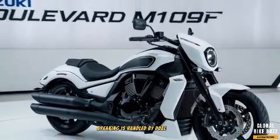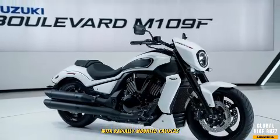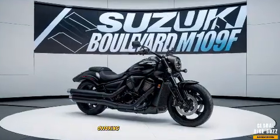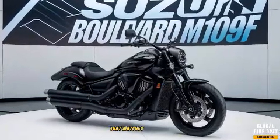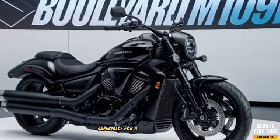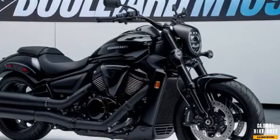Braking is handled by dual front disc brakes with radial-mounted calipers and a single rear disc. ABS comes standard, offering confidence and stopping power that matches the bike's performance. It's a crucial addition, especially for a bike this heavy and fast.